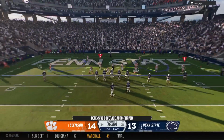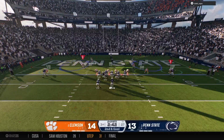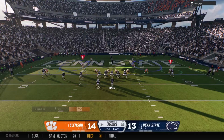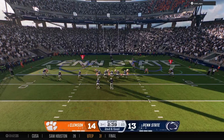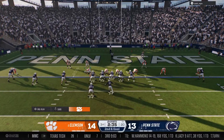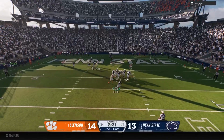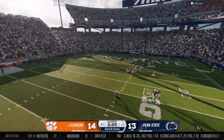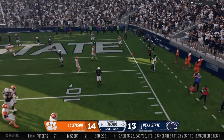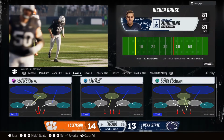See if the offense can punch it in on 2nd and goal. Quarterback checks the defensive look, makes some adjustments. Scanning the field, it's St. Clair. Looking to scramble. He throws the ball out of bounds. They're smart not to take a sack on that play.